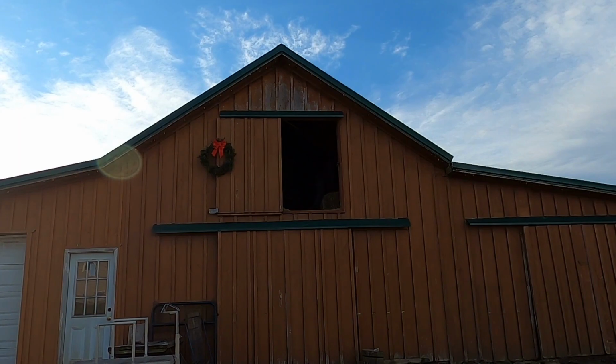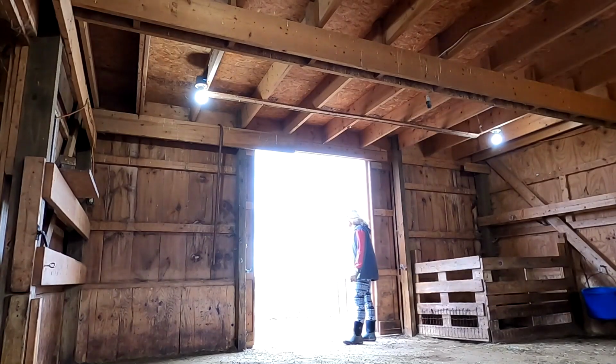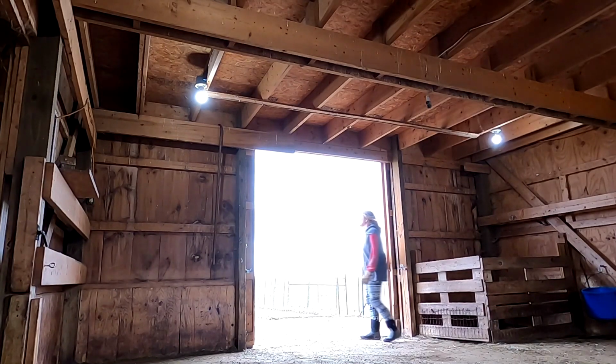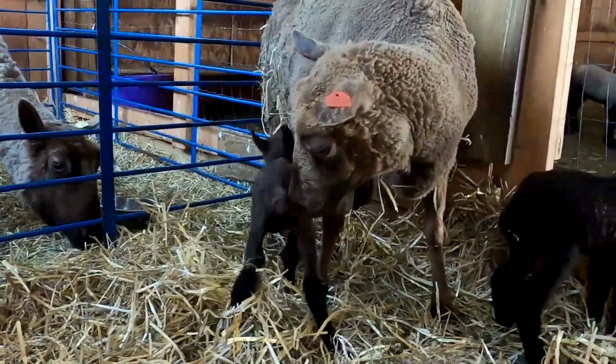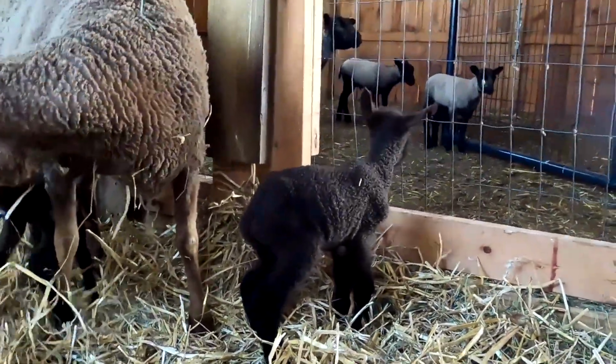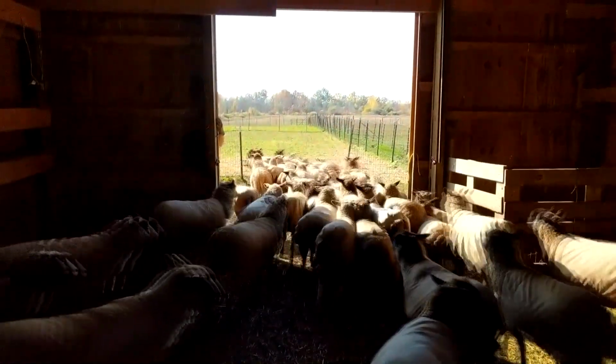I'll be showing you the three parts of our existing barn, which were built at different times as our flock has grown over the years. I'll show you how all the design details, including the layout, gates, pens, doors, windows, and storage spaces, have created a safe and comfortable environment for raising sheep. Then I will show you the footage from the 2-day build of the new addition.